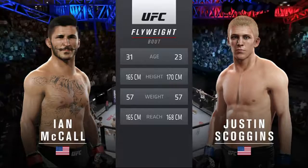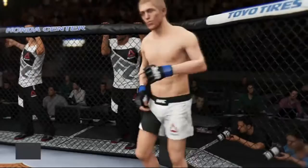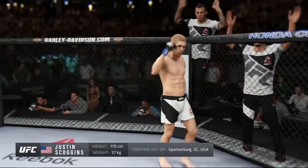Ladies and gentlemen, this fight is 3 rounds in the UFC flyweight division. Introducing first, fighting out of the blue corner, a karate fighter, holding a professional record of 11 wins, 2 losses. He stands 5'7" tall, weighing in at 125 pounds. Fighting out of Spartanburg, South Carolina, Justin "Tank" Scoggins!